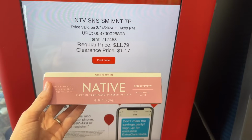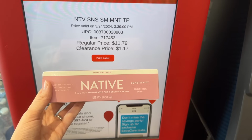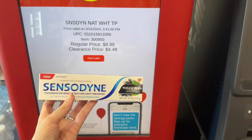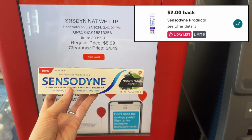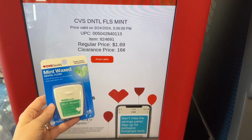$3 off 2 digital. I also saw my store has this Native deodorant, which is normally super expensive, 90% off for just $1.17. Also, my store has this Sensodyne, $4.49 on clearance, and we have a $2 Ibotta rebate up to a limit of 5, so $2.49 each after the rebate.